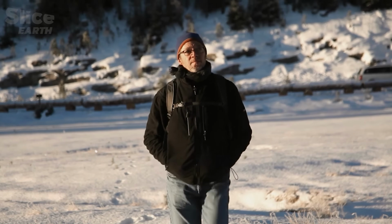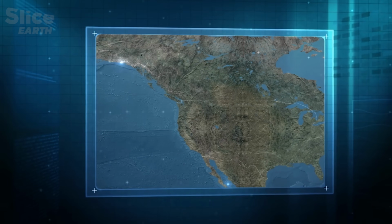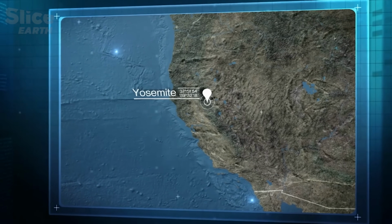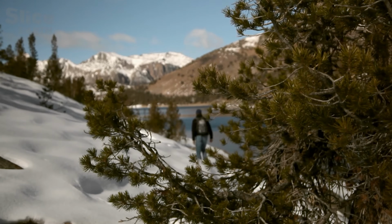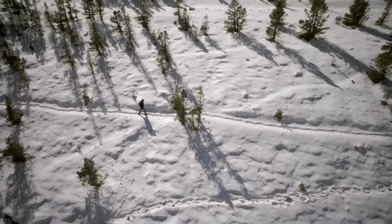Alan Glazner, geologist at the University of California, studies the history of these collisions that gave North America its final shape. He carries out his research in the heart of Yosemite National Park. With its mountains, lakes, and waterfalls that hurtle down the slopes, it's one of the most beautiful parks in all of the United States.